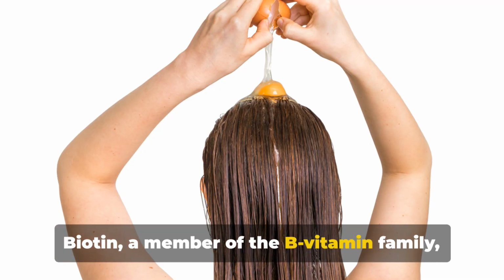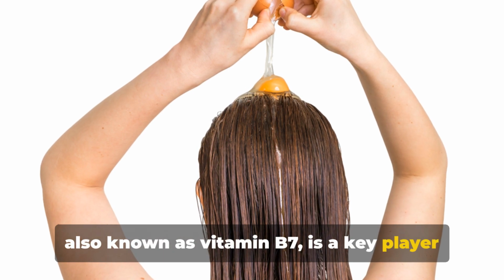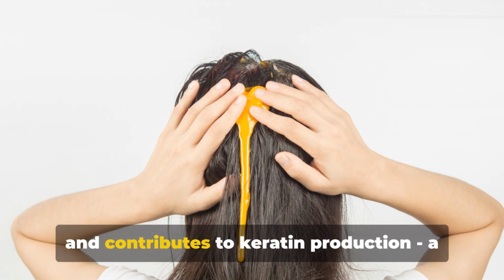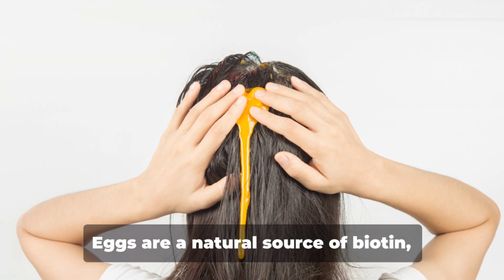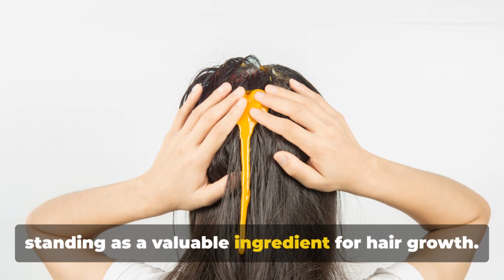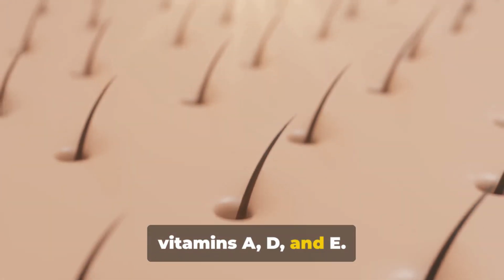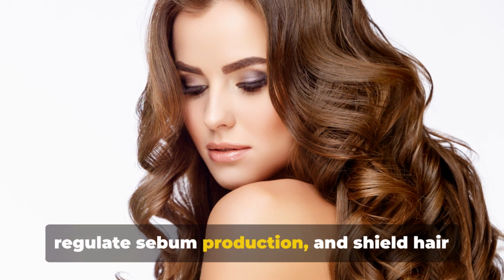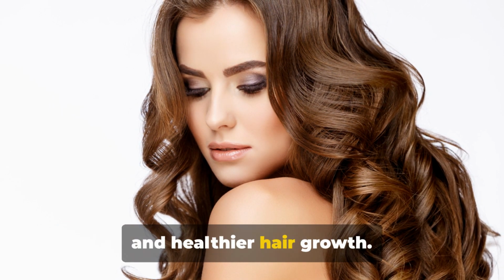Biotin, a member of the B vitamin family, also known as vitamin B7, is a key player in maintaining hair health. It aids in strengthening the hair shaft and contributes to keratin production, a protein your hair is primarily made of. Eggs are a natural source of biotin, standing as a valuable ingredient for hair growth. Eggs are also a treasure trove of vitamins A, D, and E. These vitamins nourish the scalp, regulate sebum production, and shield hair follicles from damage, fostering stronger and healthier hair growth.